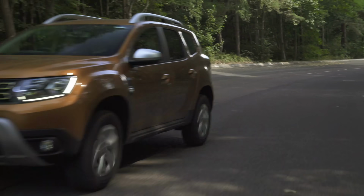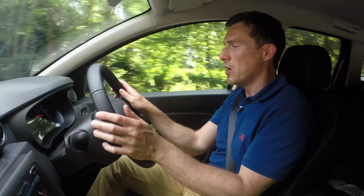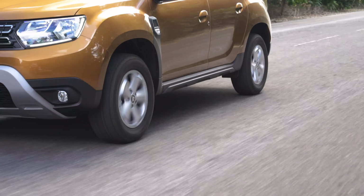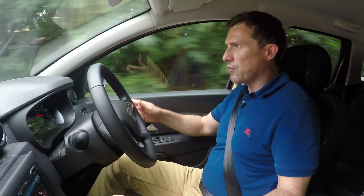This Duster is a little bit of a mixed bag to drive. So in town, it's actually really good. So you sit up high, there's good all-round visibility, and that makes it easy to see what you're doing. Also, Dacia have made the steering about 30% lighter than in the old car, and that helps when you're manoeuvring at low speed. The suspension in this car is also very soft, which is great for absorbing bumps and potholes, so it feels nice and comfortable.